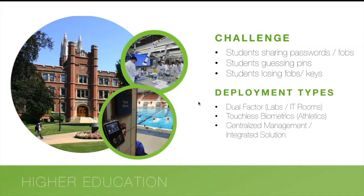So higher education. This is a really, really exciting space in my eyes. There's so many different use cases. In higher education with universities and colleges, we see a lot of schools deploying biometrics for a number of reasons. So the main one is to eliminate students from sharing passwords or PINs, losing fobs and keys. And then there's also a great use case to protect critical infrastructure like labs, anywhere where you have a lot of expensive equipment. So some of our customers deploy dual-factor solutions to protect the sensitive areas.